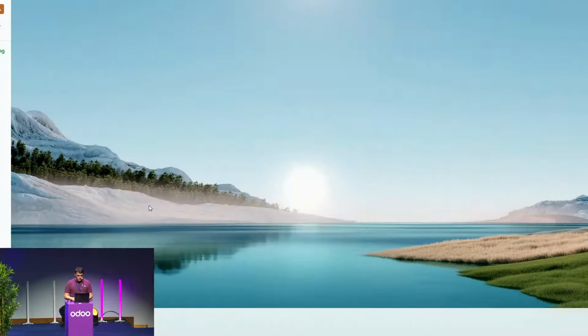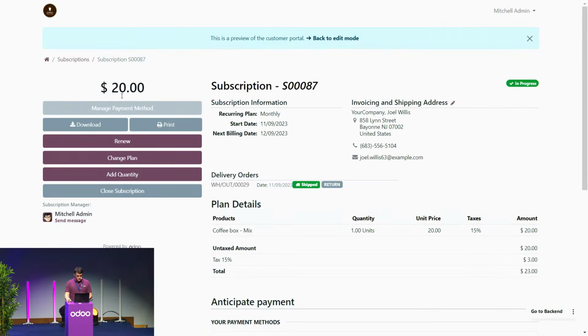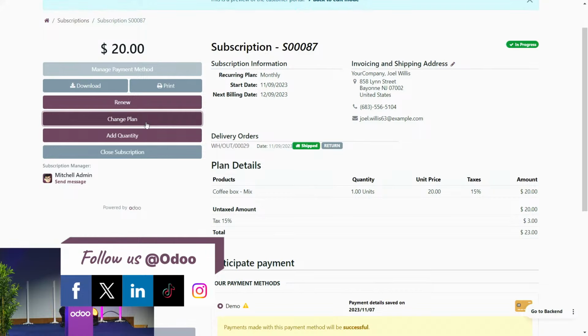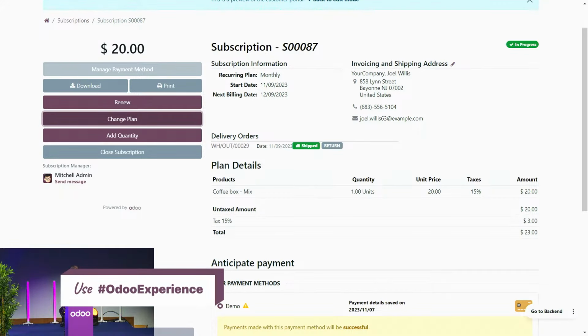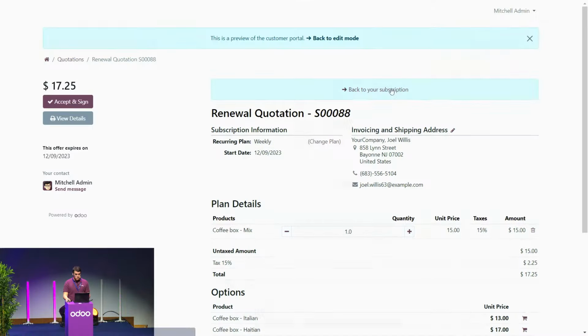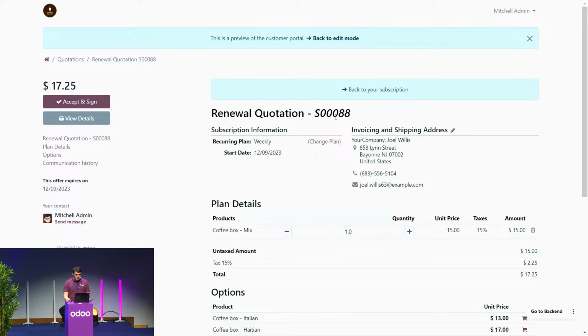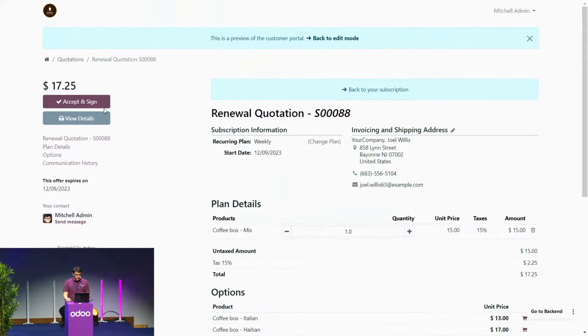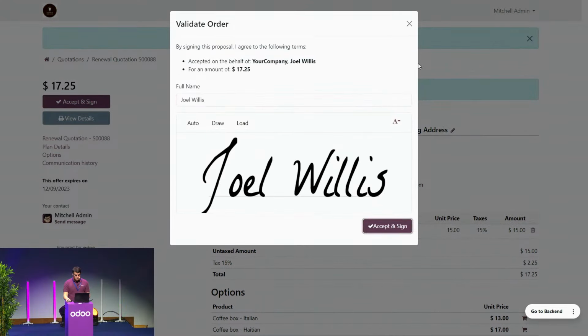So now what the user will see is that the quotation is now a subscription. And what you can see is that he can act on it fully autonomously. You don't have to ask the salesperson to renew, to change the plan, to add more quantity. So you can, for example, say, okay, I like having one box of coffee every month, but it's not enough. I drink coffee every day, and we are four at the house, so I can go on a weekly basis if I want. Just like this, I have a new quotation that I can customize again. I can change what I want, and I can, again, accept and sign. And it's a little bit slow again.